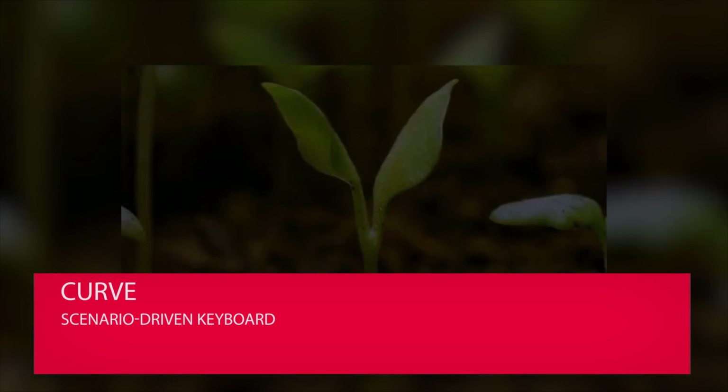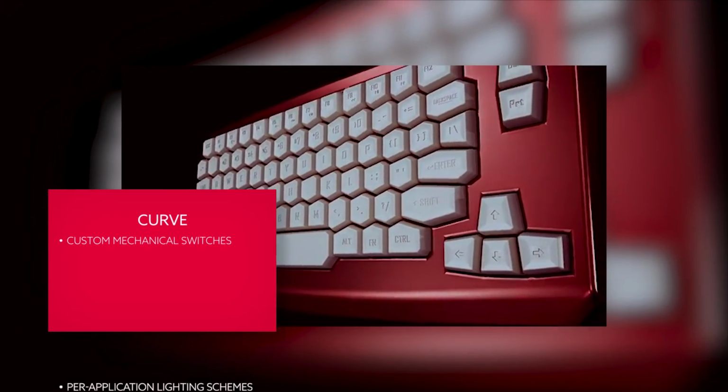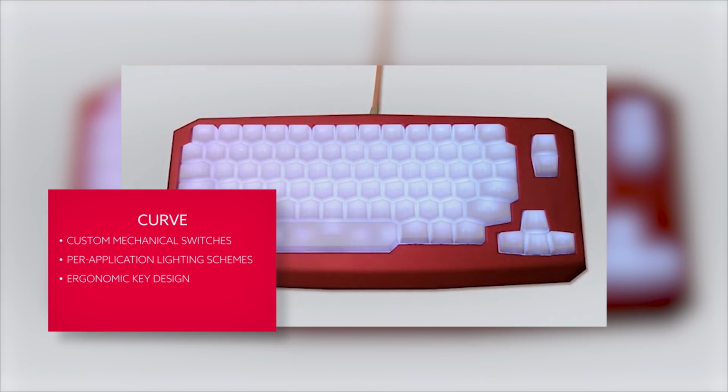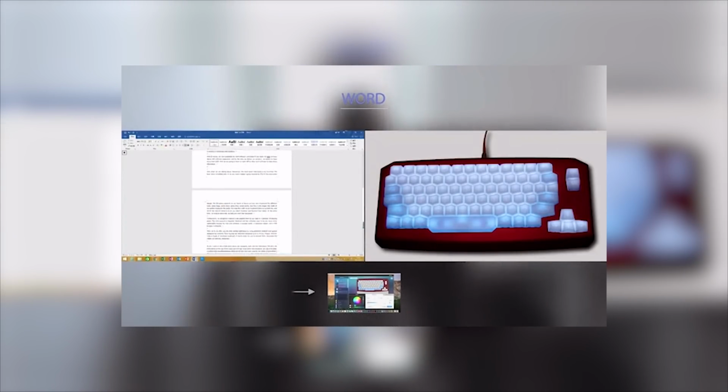Curve Intelligent Keyboard. No, the Curve isn't a children's toy, despite its large and colourful styling. It is, however, meant to aid in digital learning. This hexagonal keyboard offers scenario-driven lighting to stand out from the mundane mainstream. Utilising custom lighting profiles, depending on the application in use, the Curve supposedly offers users an easy way to learn the necessary shortcuts to increase your productivity, although you wouldn't guess that from its near impossible to read keycaps.